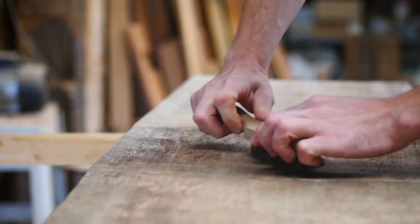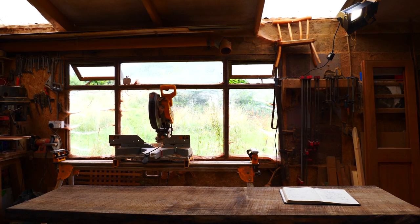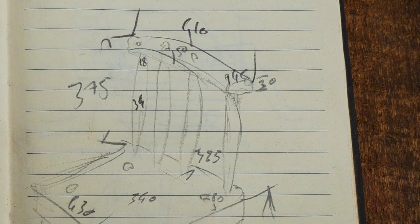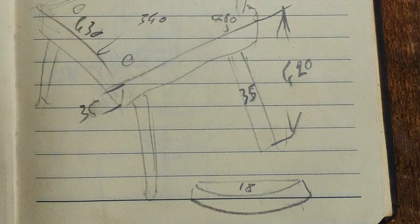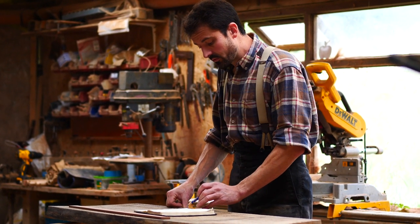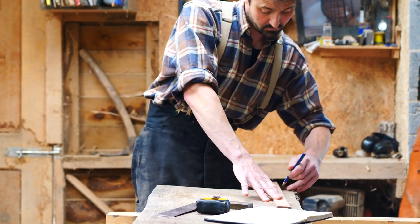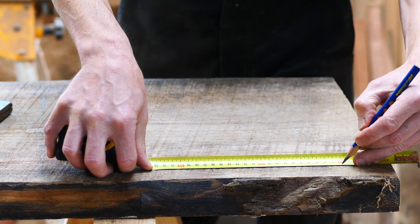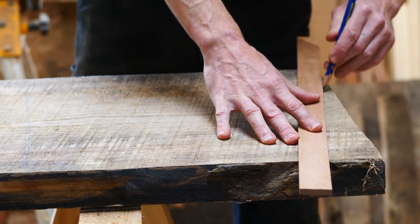The first step is choosing your wood, preparing it and marking it. This is a plank from an ash tree from Ballinamore. This timber has been air dried for 5 to 6 years. The next thing to do is cut out all the parts.